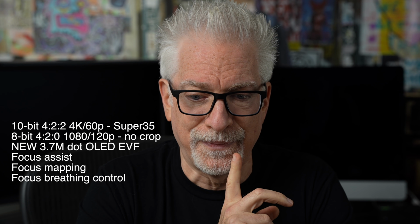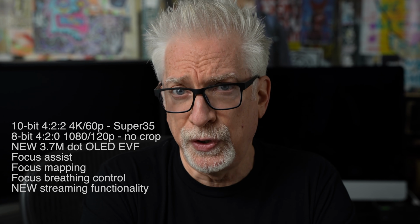Really? 2. A 3.7 million dot OLED EVF, which is a nice upgrade over the original A7 III, a more modest upgrade but still very real over the same resolution but older EVF of the A7R III. 3. A few features in particular which are showing up for the first time on an Alpha camera, two of which have never shown up on any Sony camera: focus assist, focus mapping, and focus breathing control. And 4. A new emphasis, as just intimated, on streaming. But hold those last two thoughts, because I first want to dig deeper into why I think the A7 IV should be recognized as a lightly decontented A7S III rather than an upgraded basic III.